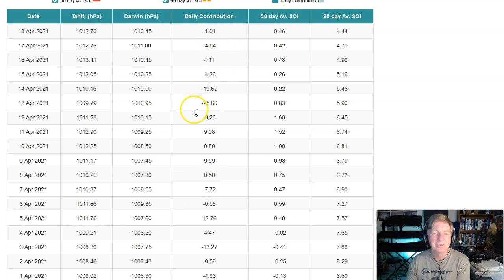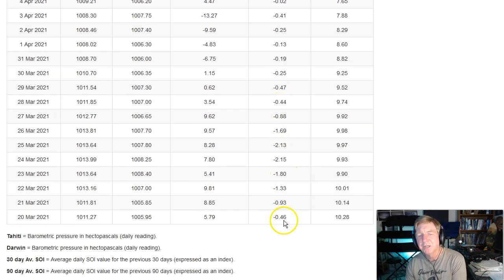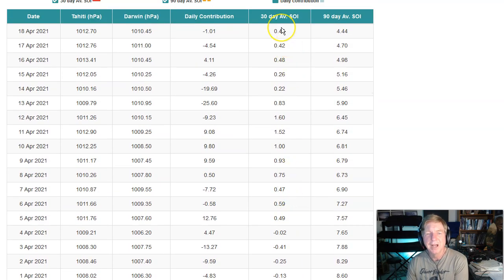So let's average all this out over 30 days. The value today is 0.46, almost dead neutral, and it's been there for a couple of days. We've been somewhere near neutral for a month now. That is a good thing, because this was up, I think it was up to positive 19 a couple of months ago. So definitely the atmosphere thinks something is going on.